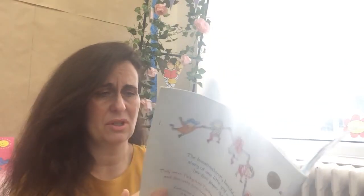Oh, look, there's the little girl chasing them. I wonder how she feels. She must feel so distraught. She's lost paper dolls that were really special to her.